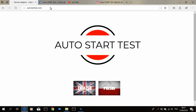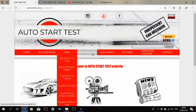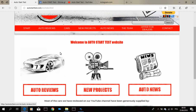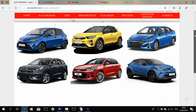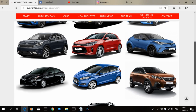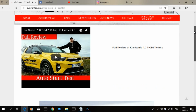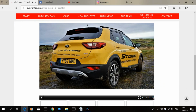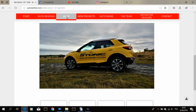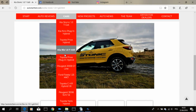Head over to Auto Start Test. Select your language. Use the tabs at the top or click one of the icons at the bottom of the page. Select Auto Review and then choose one of the many cars we have tested so far. All our reviews can be viewed on our website and on YouTube. Under each video, you will find a photo gallery for each specific car. You can change your car at any time using the tab above.